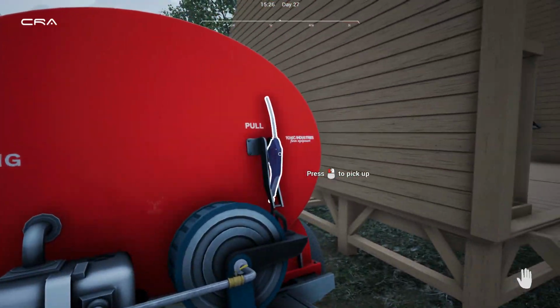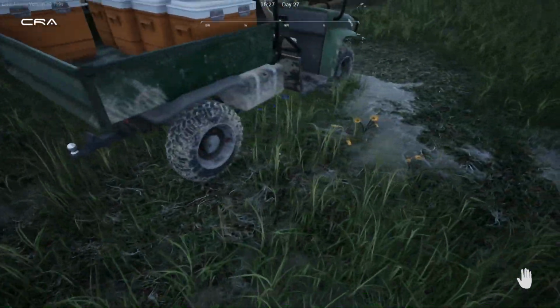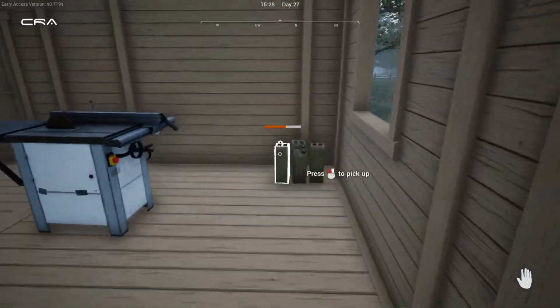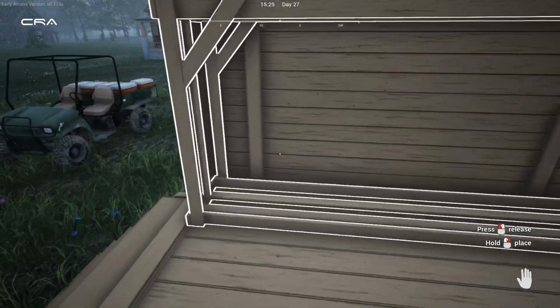So, take that off. Of course, the fuel tank's on the other side. Of course it is. Right, let's see what we've got in the way of jerry cans. You're half full, you're full, you're full. Alright, I'll fill you up then.